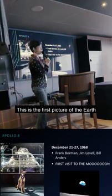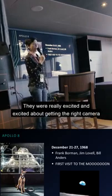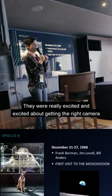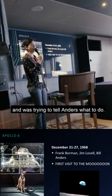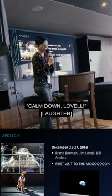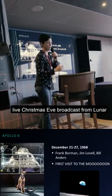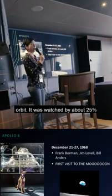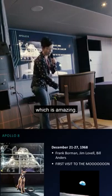This is the first picture of the Earth taken by a human being. It was taken by Bill Anders. They were really excited about getting the right camera settings, and Lovell was especially excited and was trying to tell Anders what to do. If you look at the transcript, Anders says, calm down, Lovell. It's pretty great. They did a live Christmas Eve broadcast from lunar orbit. It was watched by about 25% of the people alive on Earth at the time, which is amazing.